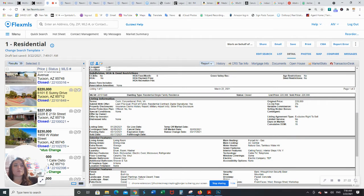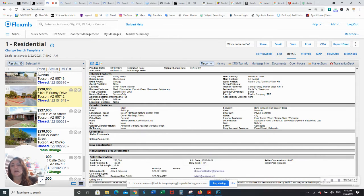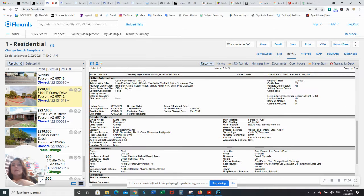Original asking 220,000, and it sold for 220,000, but they did pay $5,000. So I'm seeing a little bit of both, and the reason why they probably decided to pay those $5,000 is because it was on the market for 16 days. Alrighty, so I'm going to cut this video short because it's approaching half an hour, but this is a little bit of information that can give you an idea of what we need to do to get that offer accepted.